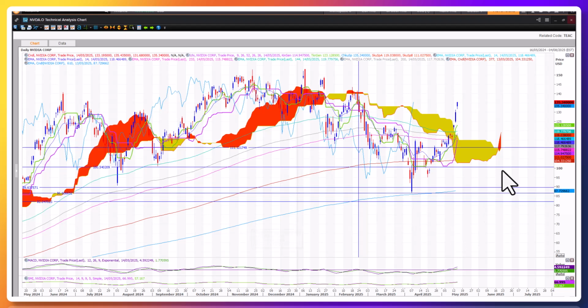Good morning, traders. Richard here, a quick Ichimoku cloud chart market review of NVDA. What a nice rally. We're up 50% since rebounding from this cluster of cloud chart support levels here.